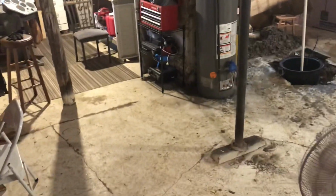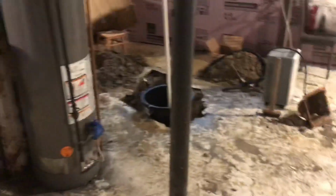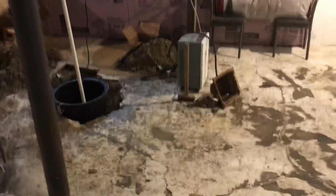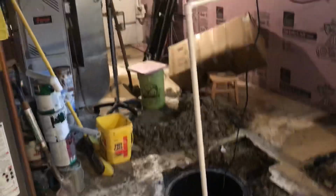Okay, flood update the morning after. That terrible song for that movie Poseidon Adventure. We got the water out. It took about a good 7 hours. I still have some, you can see back there. We'll get back there in a minute.